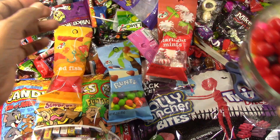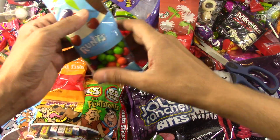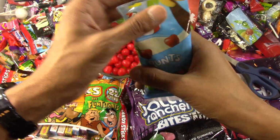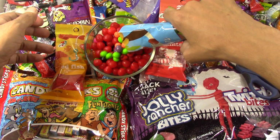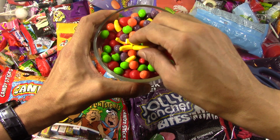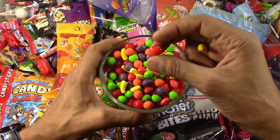And now I'm gonna go on and open maybe the Runts. We already know how the Runts taste. I'm not a fan of Runts. I don't really like them because they're kind of hard. But I like the yummy looking bananas, yellow bananas. And I like the little hearts like this.